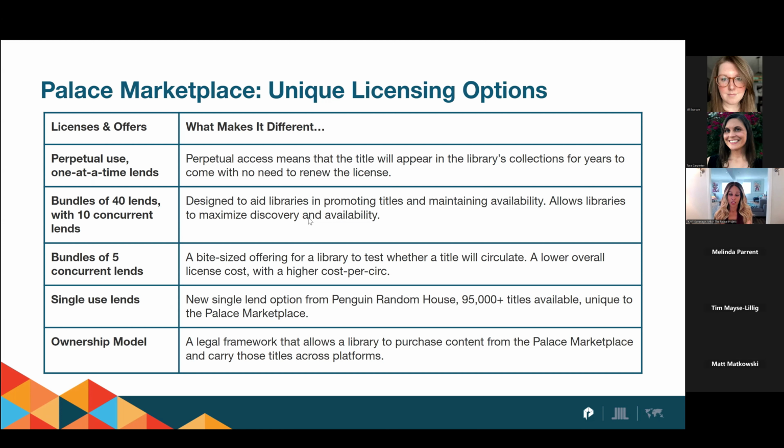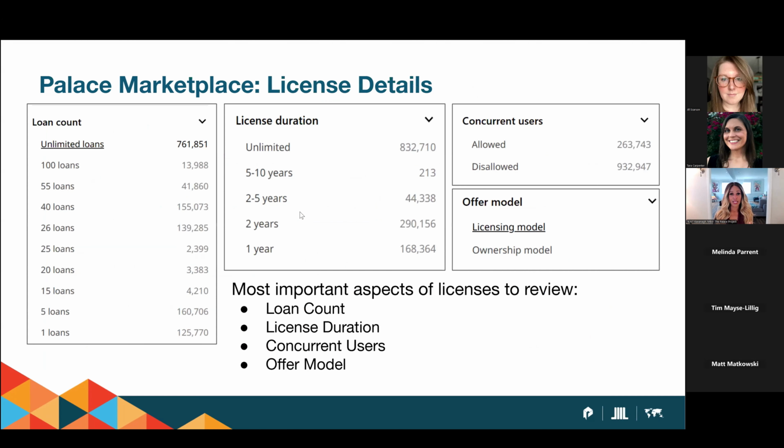And what's also very special is our ownership model. So this is a legal framework that allows libraries to purchase content from the Palace Marketplace and carry those across other platforms. Many of our publishers, actually IPG and Dreamscape, have extended over 43,000 titles that have that licensing model, and we'll look at that in a little bit.